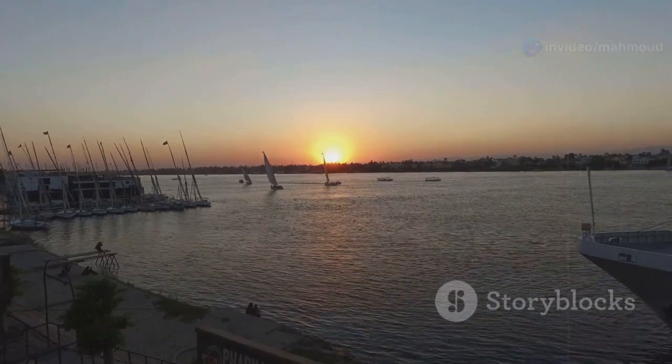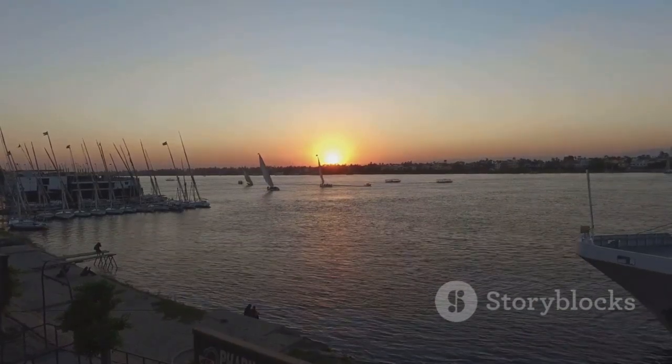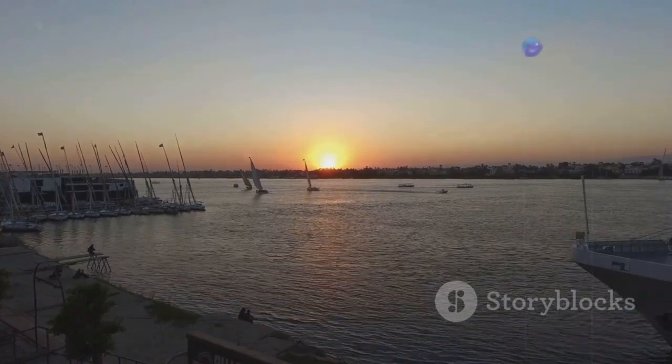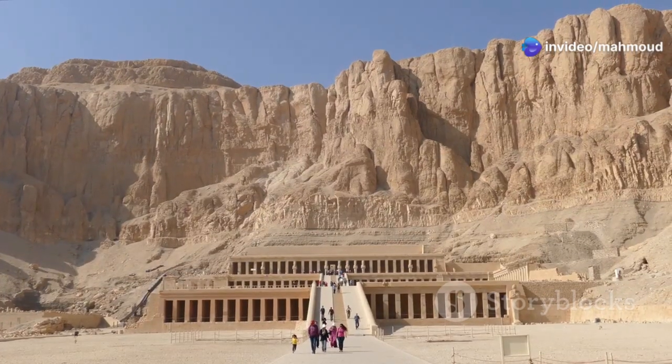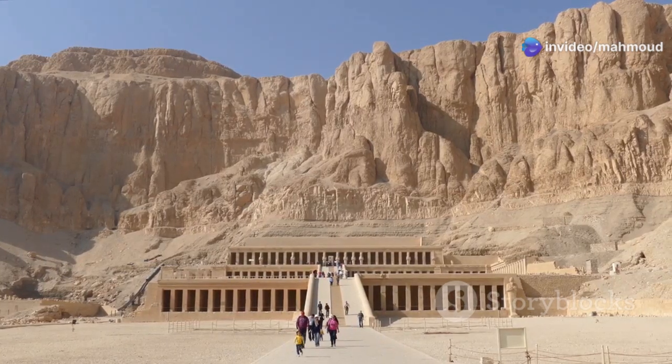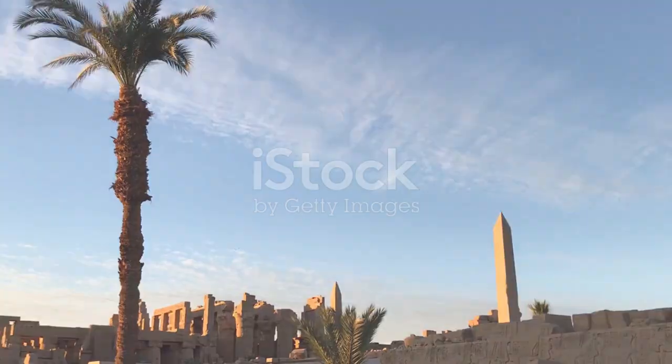On the west side of the river, the sun set over the city of the dead. This reminded people of the journey to the afterlife. This special area has impressive temples and royal tombs, including the famous Valley of the Kings.